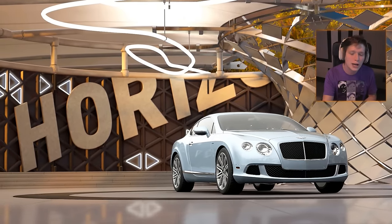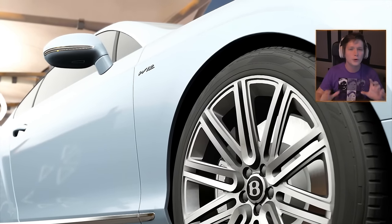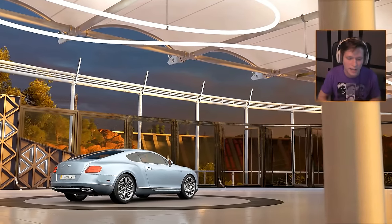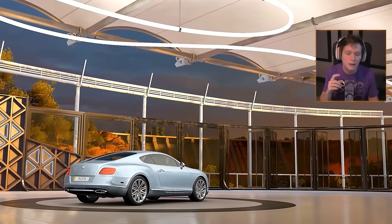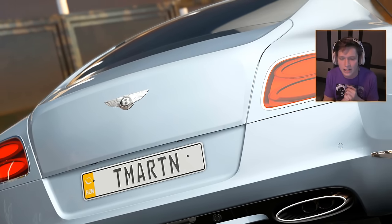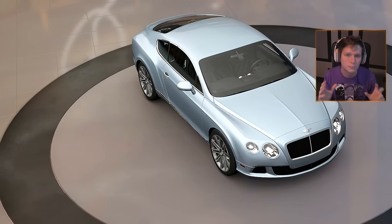Now, this one right here is the Bentley Continental GT Speed. They've had quite a few different sub models over the years. It's all the same base car, but the Speed Edition gives it a little bit more power. It's over 600 horsepower, top speed over 200 miles an hour. And this thing's a monster, but it's not all about the performance specs. You know what I mean?